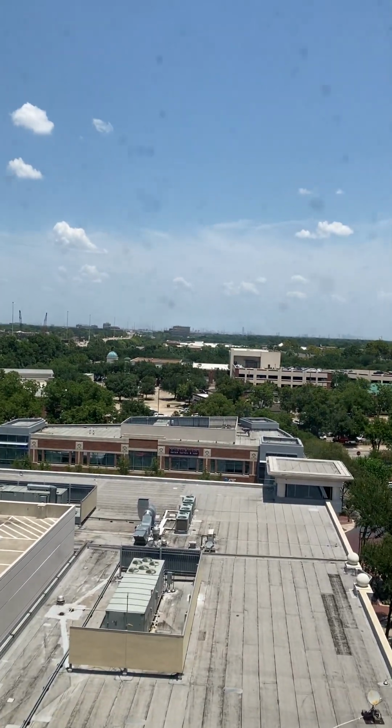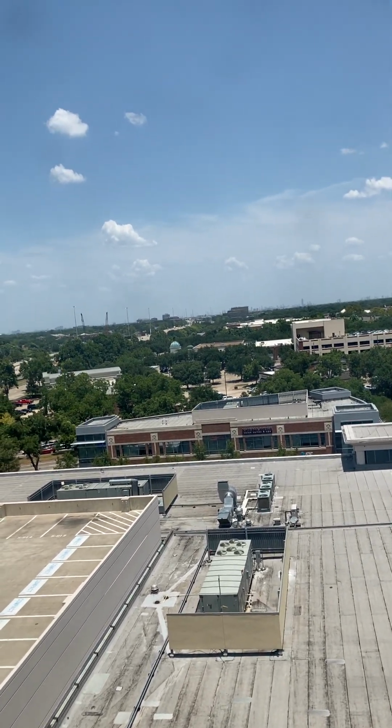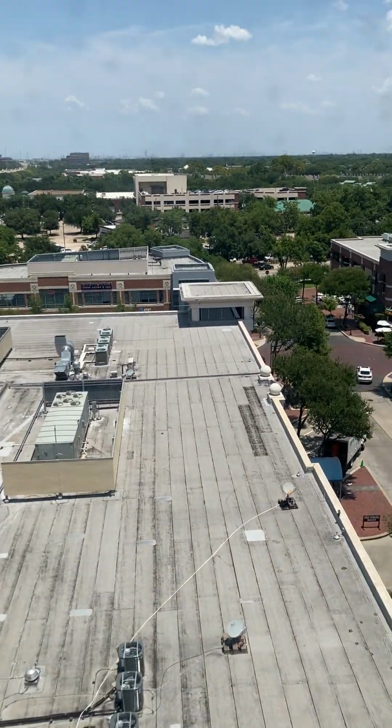This right here is where the servers live. See, that's locked. I'm going to put the phone into it, okay? I can see over Houston right here. Over here is Houston. Over here is downtown Houston. Anyways, let's go on the main elevators.